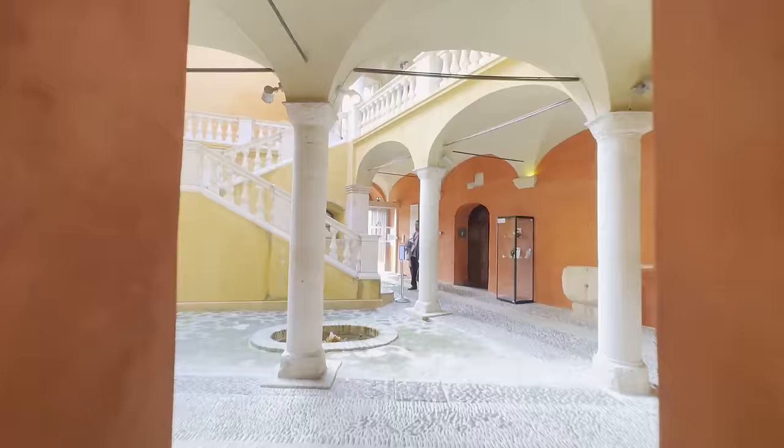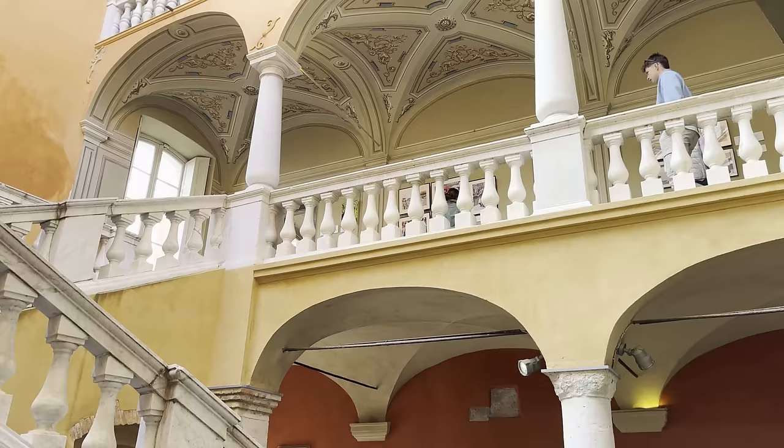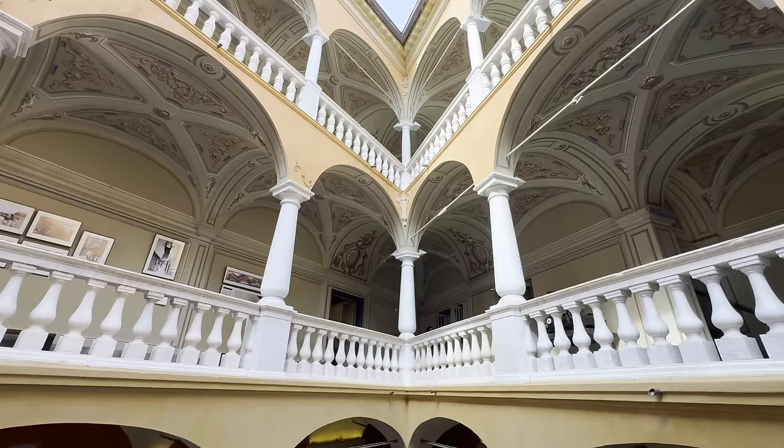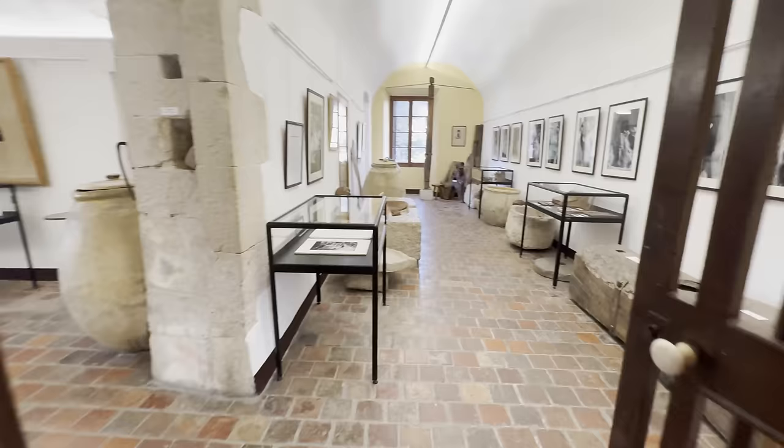First you enter to this stunning internal courtyard with the lovely galleries and a fine staircase. This is an absolutely unusual castle. The first thing I said, they don't have winter here, everything is open. It was built in the 13th century and was a residence for the Grimaldi family, Les Grimaldi de Monaco. And now it's a charming museum.